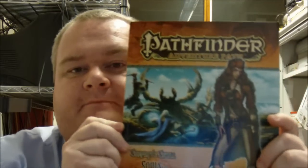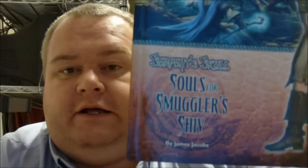It's the Pathfinder Adventure Path, the Serpent Skull Adventure Path. I got book 1 and book 2. Unfortunately, it was the only adventure path that they had book 1 of. I think they had Kingmaker as well, but it was a jump between 1 and then part 4 or something like that.